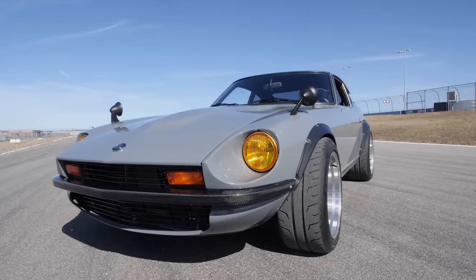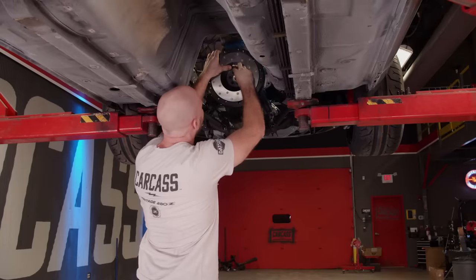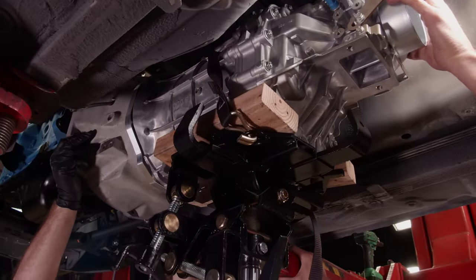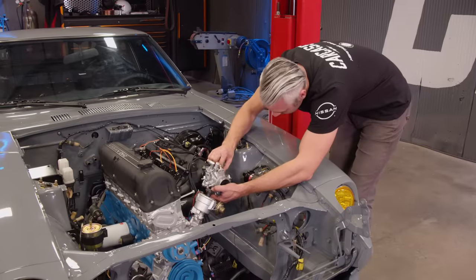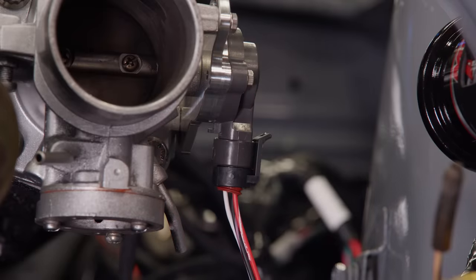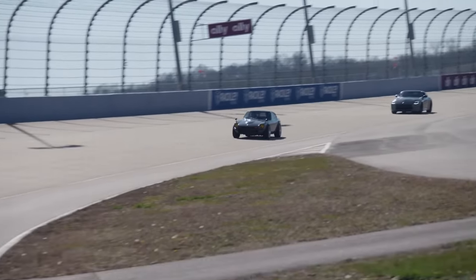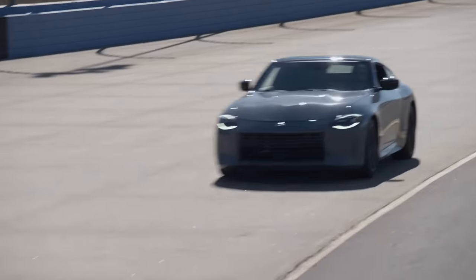Today on Carcass, our Datsun 280Z Heritage project is coming to an end. We'll install a new clutch and the CD009 six-speed transmission. We fabricate a custom exhaust, plus we finish up under the hood with a modern fuel injection system that will keep our Z running smooth. Then we head out to the track to see how our Datsun stands up with the new Z and have a little fun with some good friends.